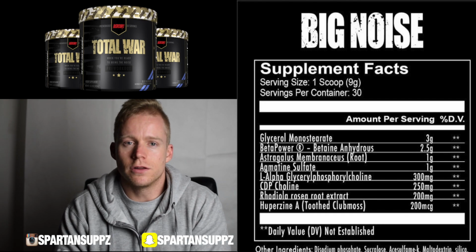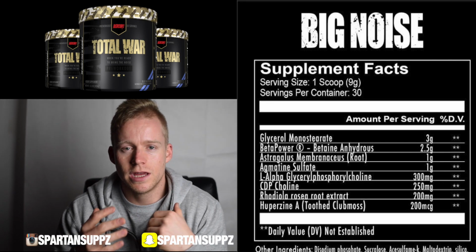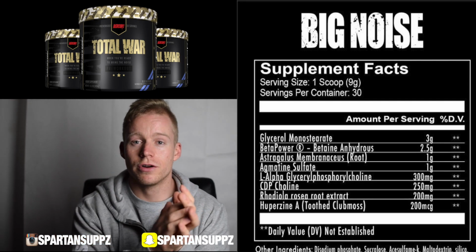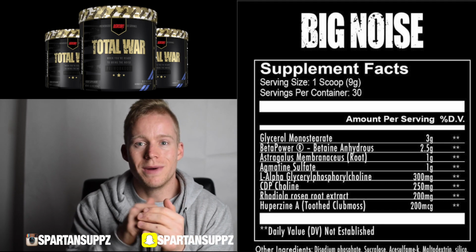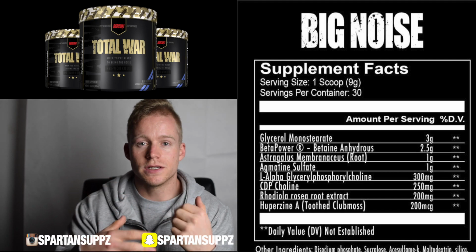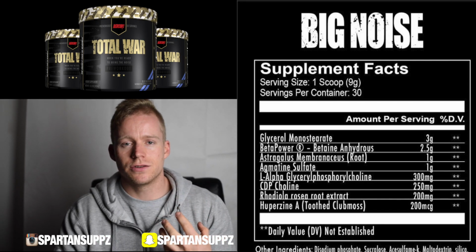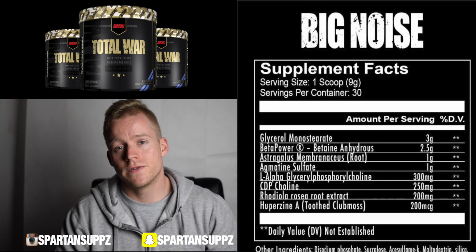This is a cell volumizer. Think of taking a cell and pumping it up, filling it with water, keeping it hydrated, which is going to boost performance. A 1% drop in hydration can lead to up to a 10% drop in performance. So you can see how critical keeping your cells hydrated is to increasing or maintaining performance. When hydration drops, the catalysts, which speed up processes in the body, slow down and everything gets harder. The cool thing about glycerol monostearate is it also helps saturate a muscle cell and attract other nutrients, so it's going to make the other compounds and ingredients in the product work much more effectively.